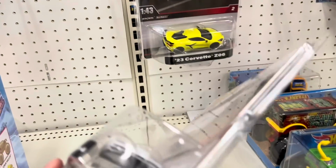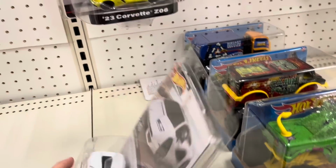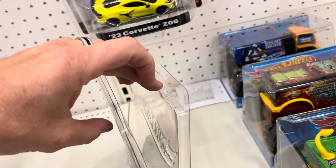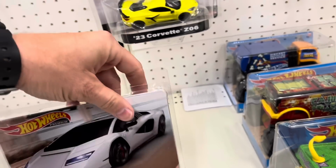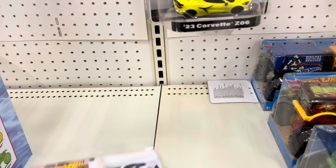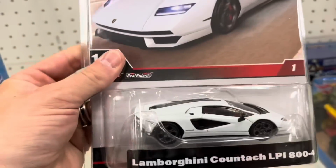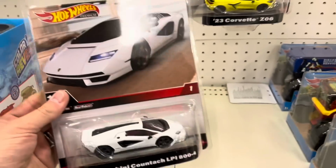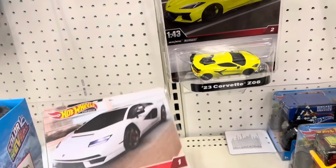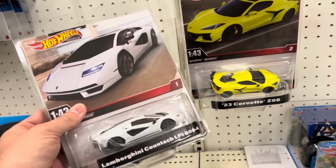So the way this works is you can actually pop open, and then you can have it. Yeah, look how easy that pops open. That's ridiculous, right? Hot Wheels was very trusting. I would have put a piece of tape on that or something. But whatever. Yeah, that's cool. It's 1 and 2. You know, I think it's $20 to $25. So $40 to $50.